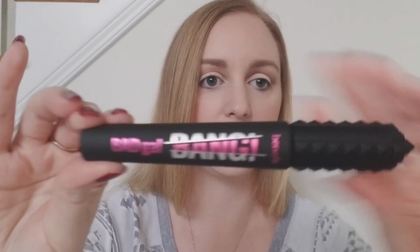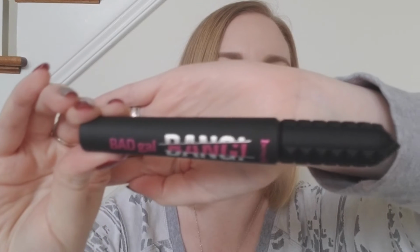I do believe this is supposed to be waterproof, water resistant. It says water resistant. So this is supposed to have out of this world technology. This is supposed to have some type of aero particles that they use in space suits. So I don't know about all of that, but we'll see how out of this world we think it is after we apply it.